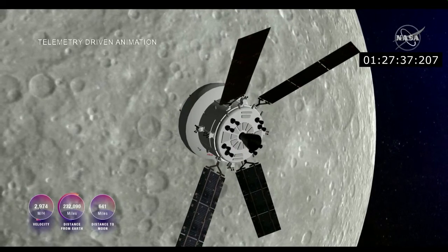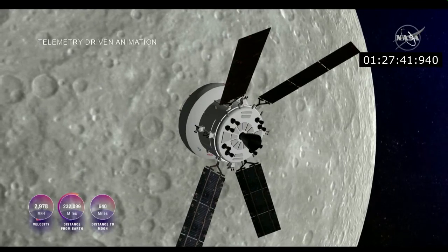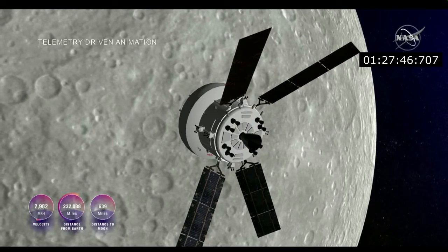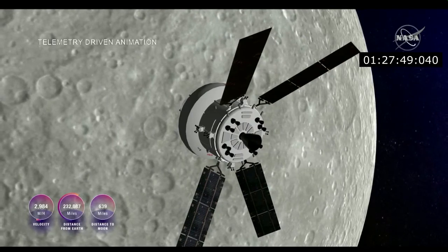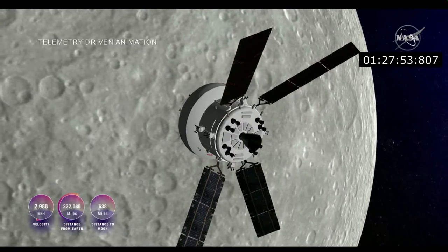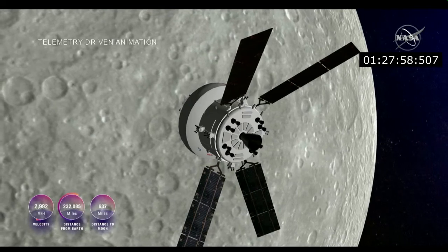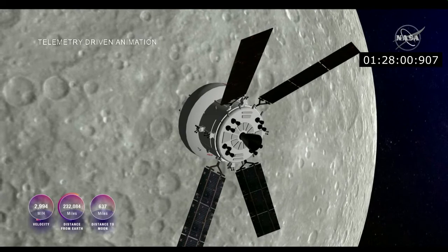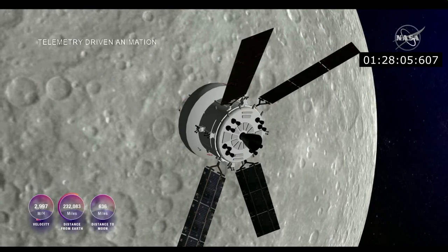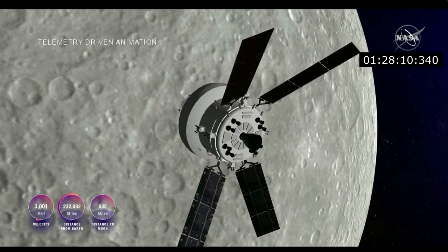Less than 30 seconds until today's burn. 15 seconds until the burn begins. And we anticipate the outbound powered flyby burn to have begun.